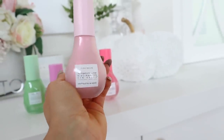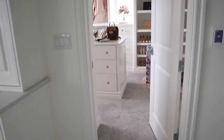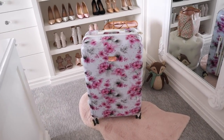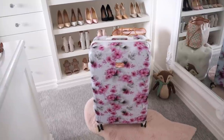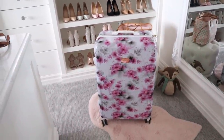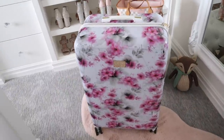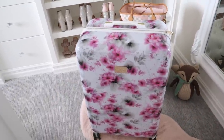Really pretty. Okay, so I just brought out my luggage. Right there, you guys have seen it before. I've had the same one for the last 6 years. I traveled with it when we first flew with me and Sophia to Vancouver, and I love it. It's so visible, it's easy to see at the airport, and it fits everything. So I have all that.